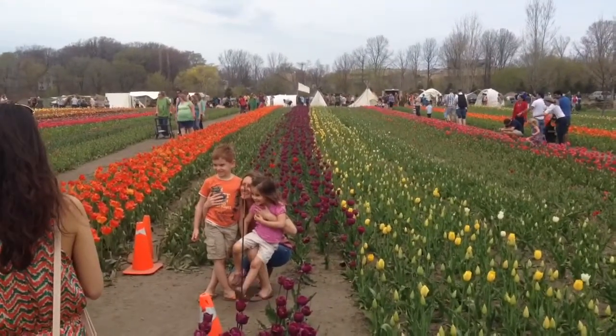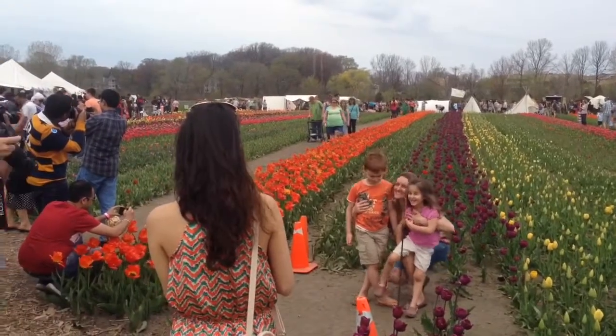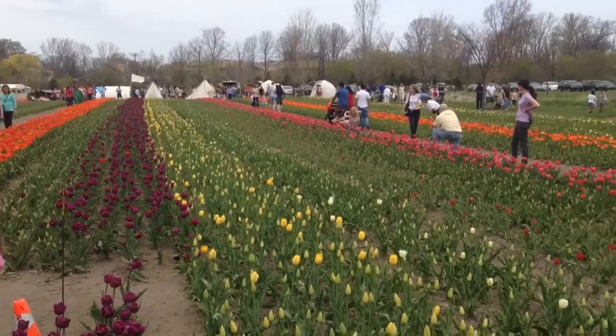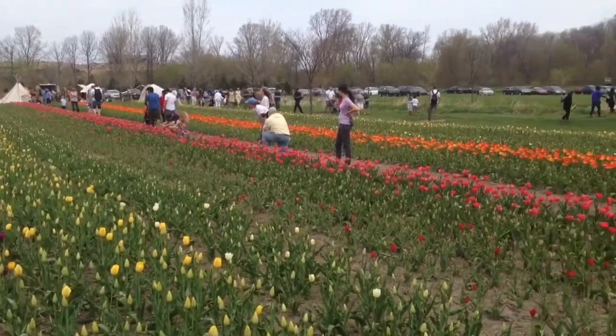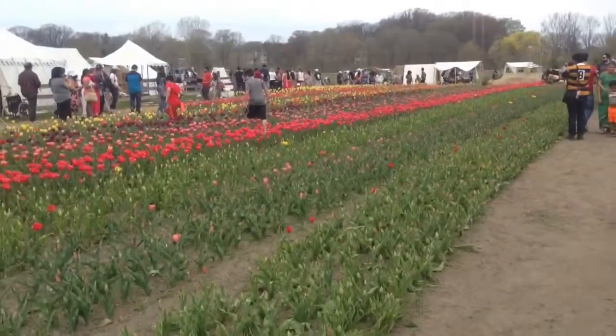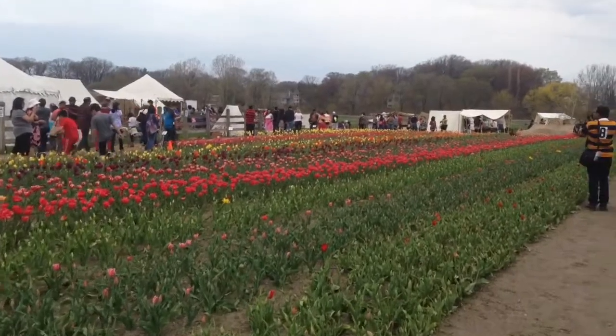It's cool they got them all planted here in rows. Everybody's trying to get pictures at once, so it's kind of crazy. Get some footage of me hobbling through the tulips. I ain't tiptoeing.